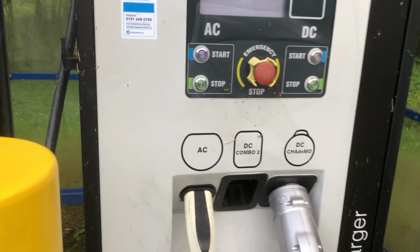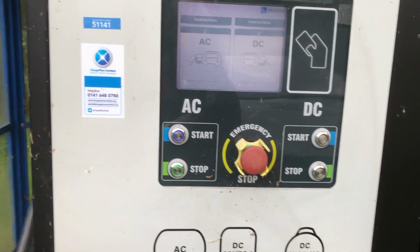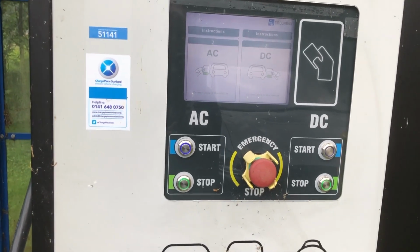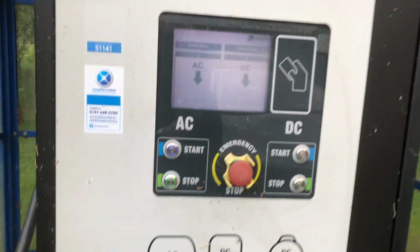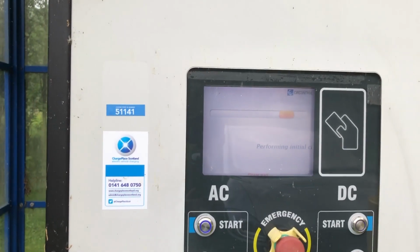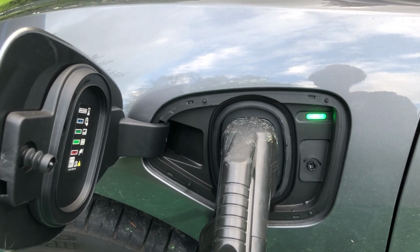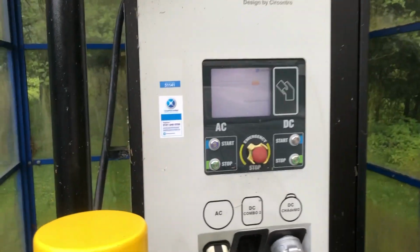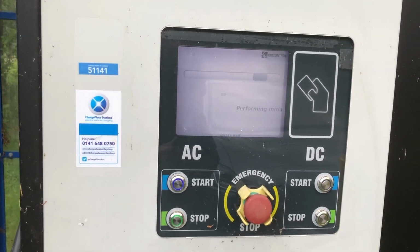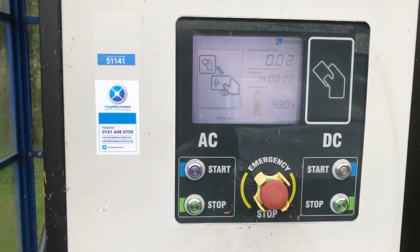It is slightly different, this one. When I look at the screen, you don't get the big full page validating user message that you get in the other one. So that leads me to think this one might actually be newer. Oh, we've got blue this time. It's now performing initial checks. And we got a green light on the car. The charger itself, though, is still saying performing initial checks. So hopefully it will start.